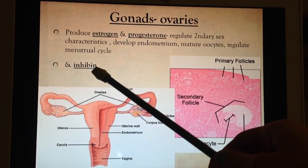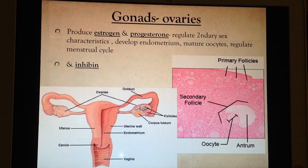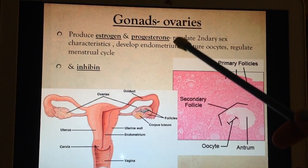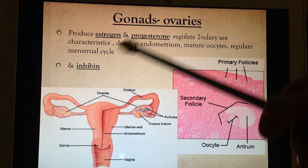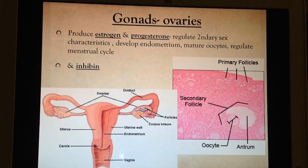But if you'll notice, we also produce what? Inhibin. Because it's just as important for us as it is for them that once you have too much progesterone or too much estrogen, you have to find a way to shut that off, and that's what inhibin does for us.